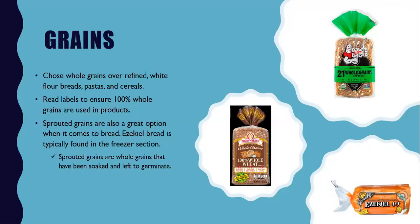Typically, when we are in the store, if I do my grocery shop tour, I talk about Banza pasta as well. You find Banza where you typically find your other pasta. Banza is actually made from chickpeas, which is fine too. That's a great ingredient, and you get a lot more fiber from your Banza, as well as a little bit more protein because it's from a legume, your chickpeas. So Banza is one of my go-tos when it comes to pasta.